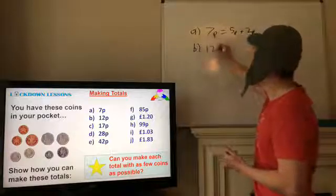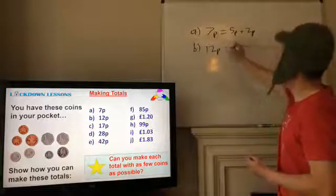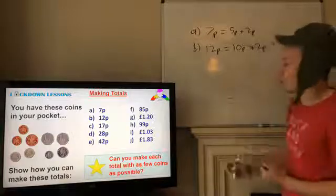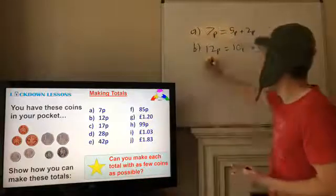So we're trying to make 12 pence out of these coins again. Well, I can use a 10p, can't I? So I'd use a 10p, and then I can use a 2p as well. So the 10 pence and the 2 pence piece will give me 12p. 17, I'll do one more.